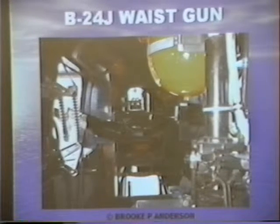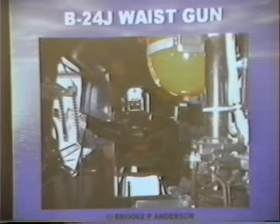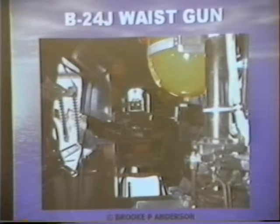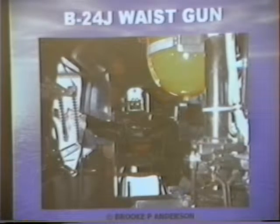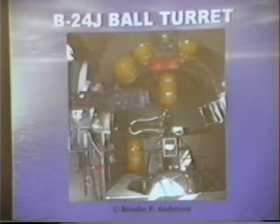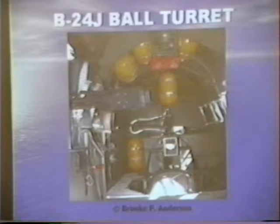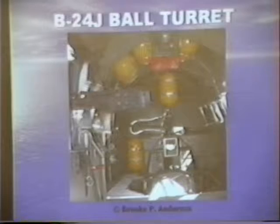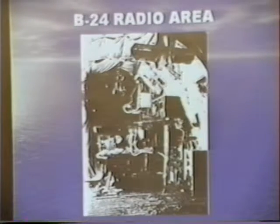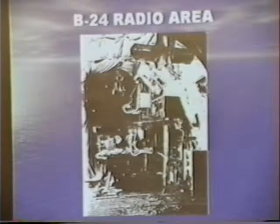The waist gunner, you had a fixed position where your machine gun would be held, and the waist gunners would be on either side of the plane. You had a ball turret, which was one big improvement in the defense of the B-24s when they added that ball turret in. This is a radio operator up on the deck. He's right behind the pilot.